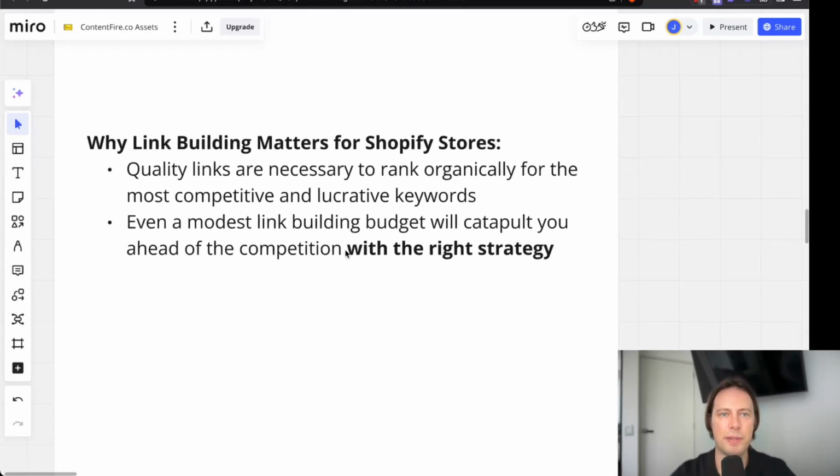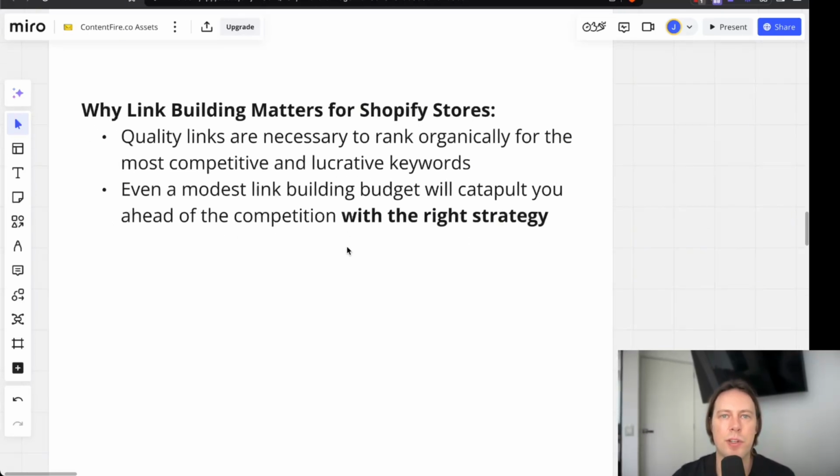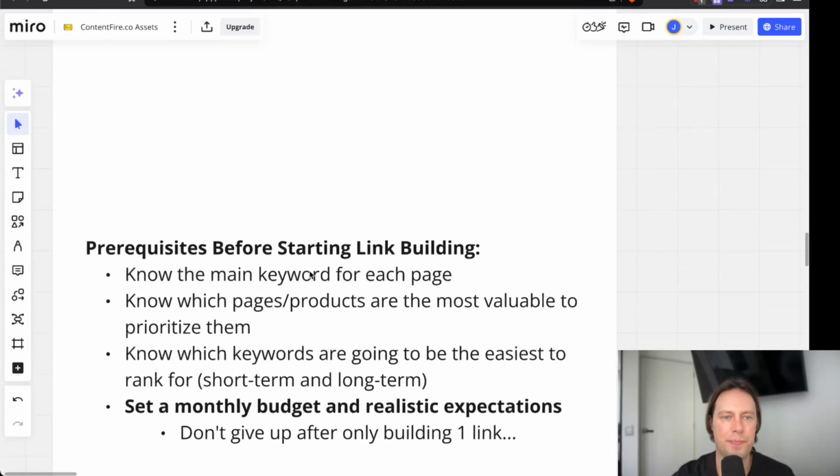Okay, so why does link building even matter for Shopify stores? Quality links are going to be necessary so you can rank organically for your most competitive and lucrative keywords. These are ones that you want to rank for, like the main categories and collections of products that you sell. Even with a modest link building budget, you can jump ahead of the competition with the right strategy. Obviously, if you follow the wrong strategy, you can overspend and waste money. But I'll show you the most effective way that I know to build links to Shopify stores.